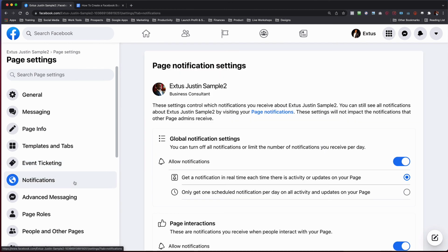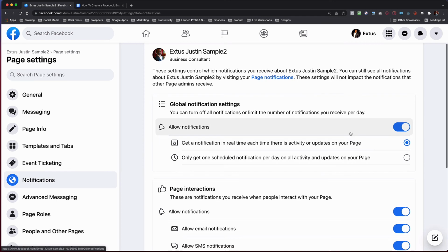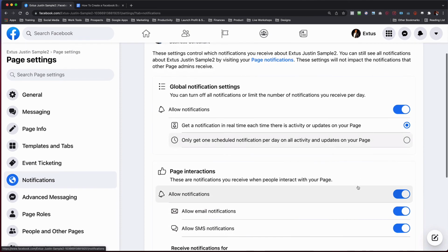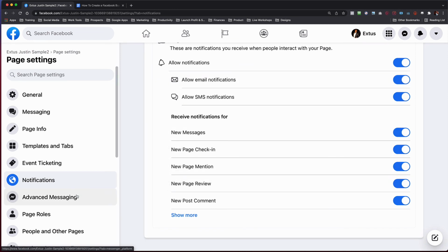Next section is notifications. And this is where you could decide how often you want to receive notifications. So you could just play around with these settings as far as allowing email notifications, allowing SMS notifications. Depending on what you do, you could go ahead and set those. I know I like to turn all of my notifications off and just have them all come to me at one specific time. So just go through, mess with the notification section.